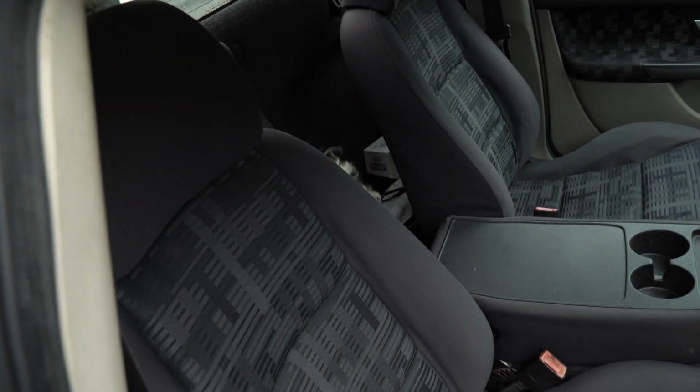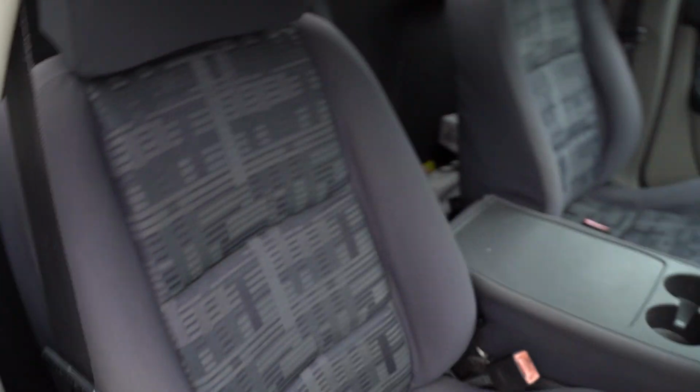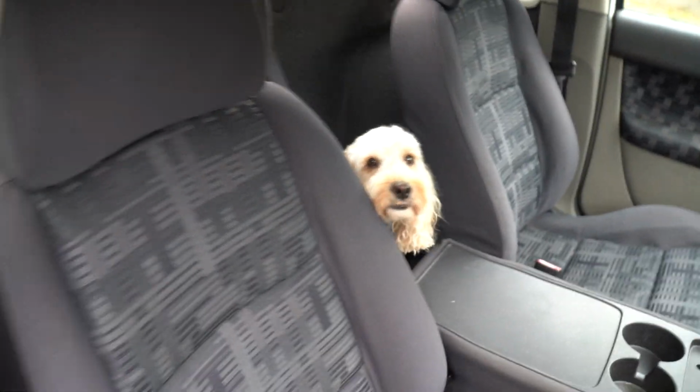Bailey's really going exploring here. Bailey, what are you doing? Bailey, get out of there. New home behind the seats.